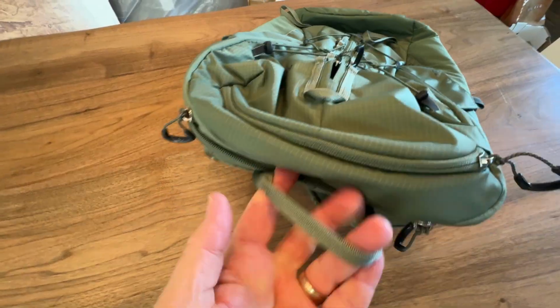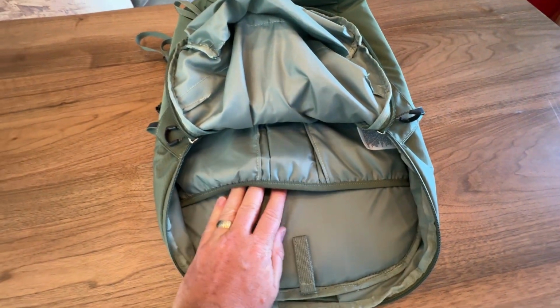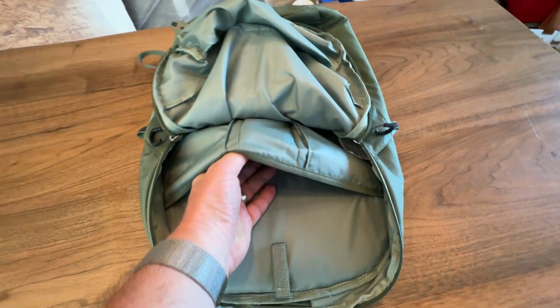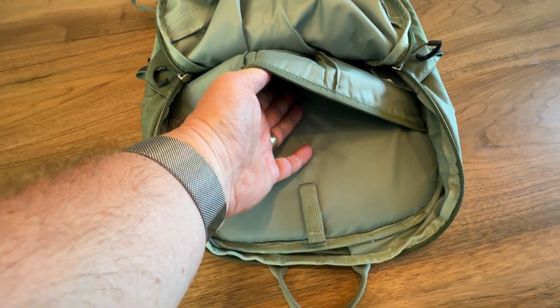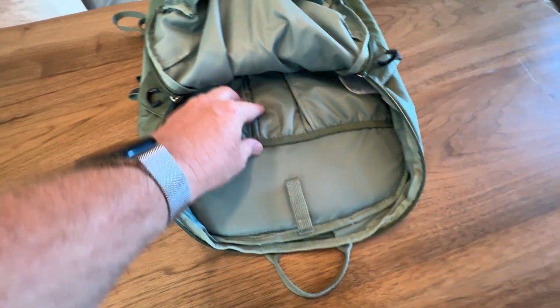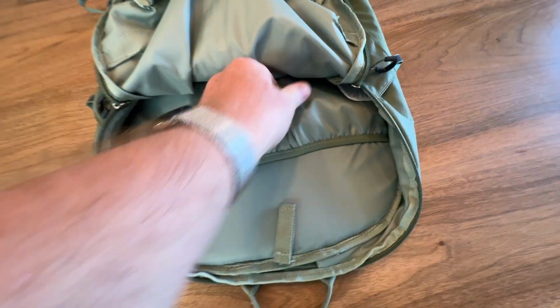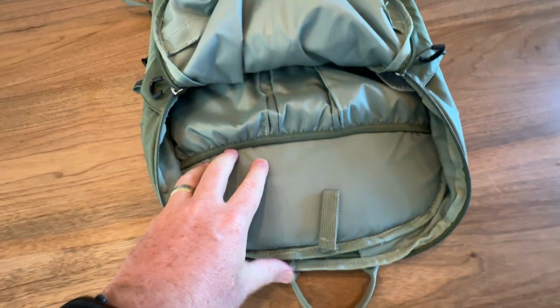So inside, if you pull this open, you can see that there's basically just a sleeve here where I can slide my laptop. Of course, I use my laptop every single day and every time I'm working as a teacher, so that slides in and out really easily. This is nicely padded, and besides that, there's no big extra fancy pockets here, and honestly, I don't need them.